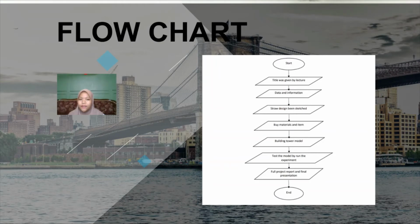This is the project methodology. We start with the flowchart. First, we start, and then the title is given by the lecturer. Second, the data and information are collected. And third, the straw design is sketched.